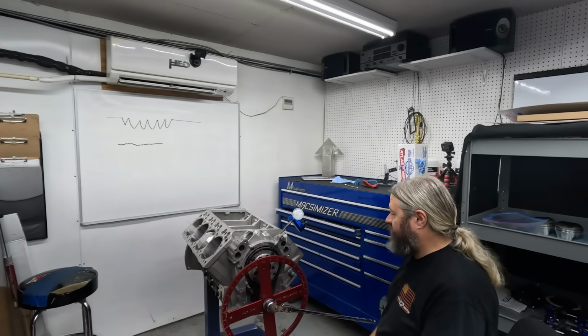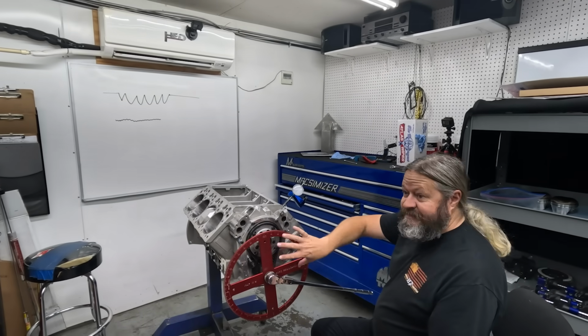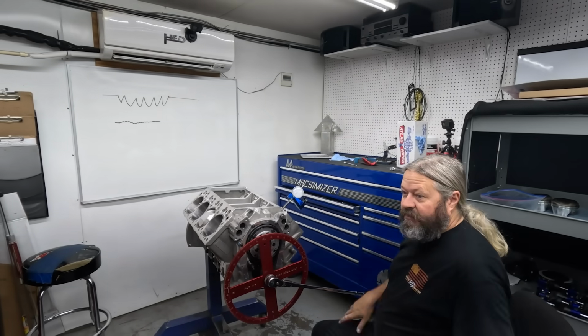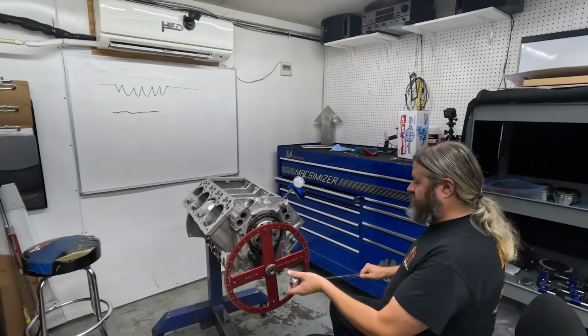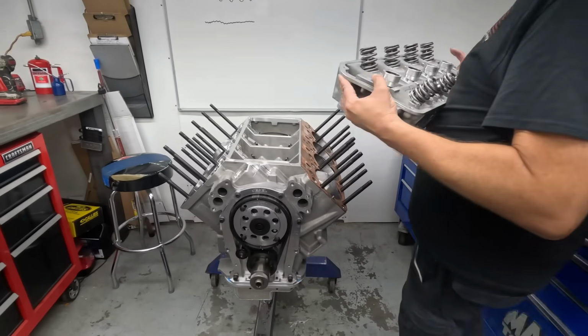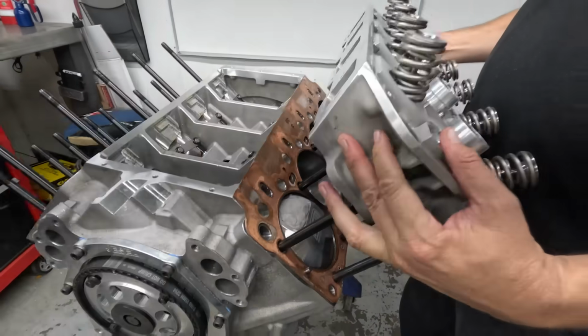All right, so that's good. I'm going to take this back apart and lock all this down, and then we'll check our piston and valve clearance and see if we're okay there. But hopefully we will be. All right, about to check the valve clearance. Pete's got some putty down there on the piston.